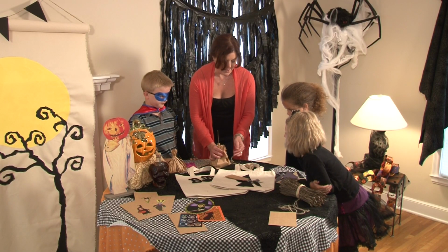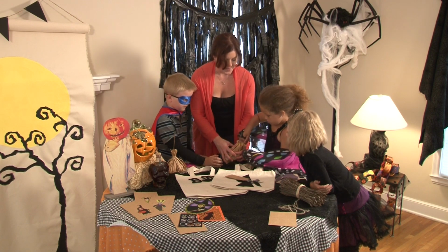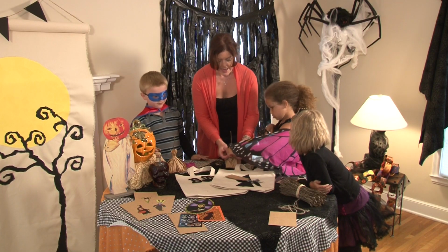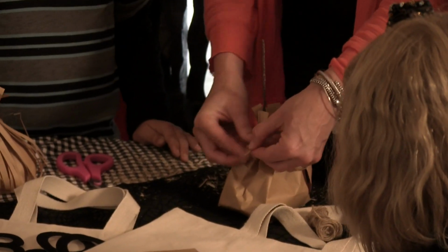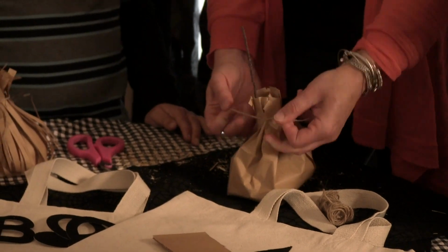This is where I might need some help. Ella, if I hold those, can you put the twine around? Perfect. Nice job. Okay. And tie the twine on. And you've got a great little treat bag.